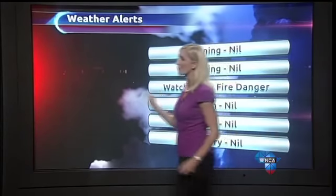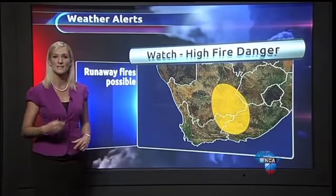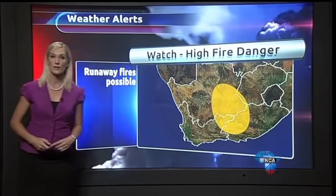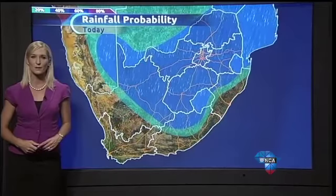part of South Africa. Now, the South African Weather Service have issued a watch for a high fire danger rating over parts of the Cape provinces. That's indicated in the shade of amber, with favourable weather conditions for the spread and development of runaway fires.